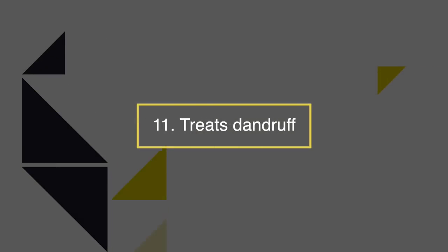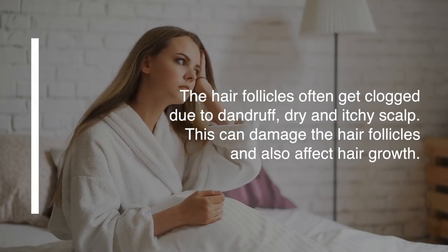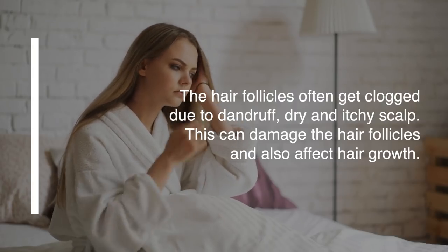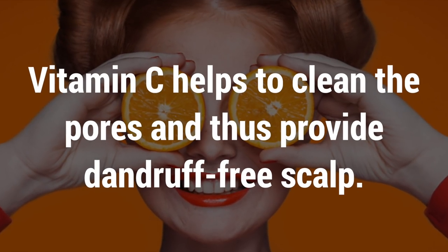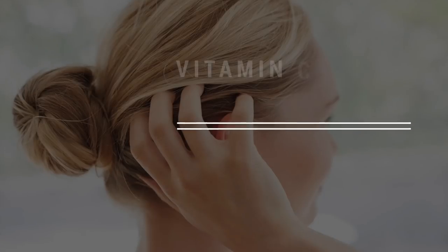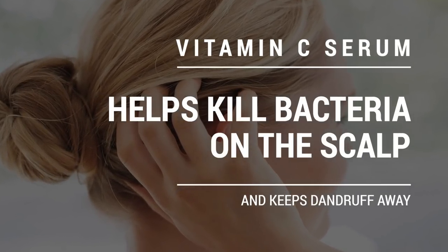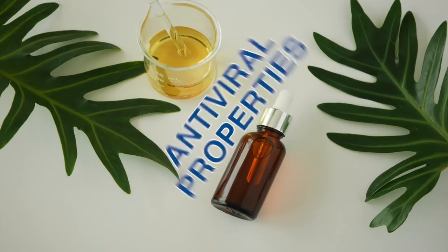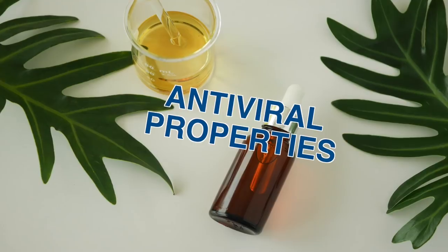Number 11, it can treat dandruff. The hair follicles often get clogged due to dandruff, dry, and itchy scalps. This can damage the hair follicle and also affect hair growth. Vitamin C helps to clean the pores and thus provide a dandruff-free scalp. Vitamin C serum helps to kill the bacteria on the scalp and thus keeps dandruff away. The antiviral properties present in the vitamin C serum treat dandruff effectively.